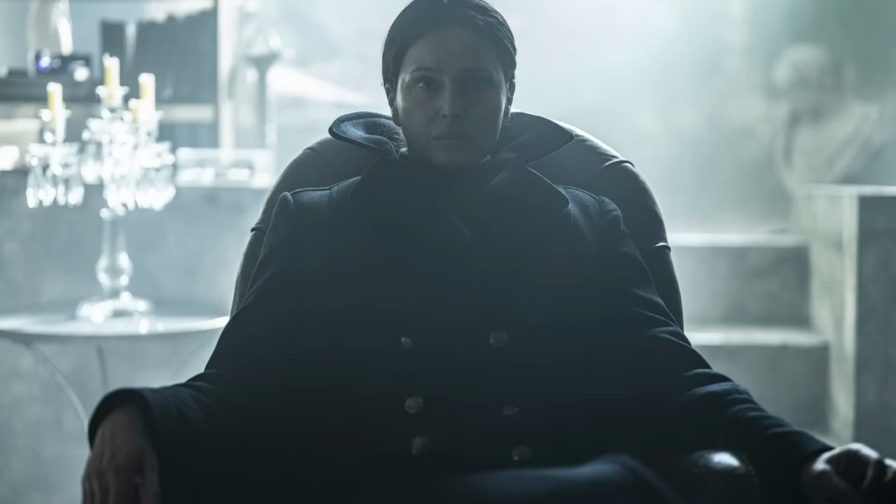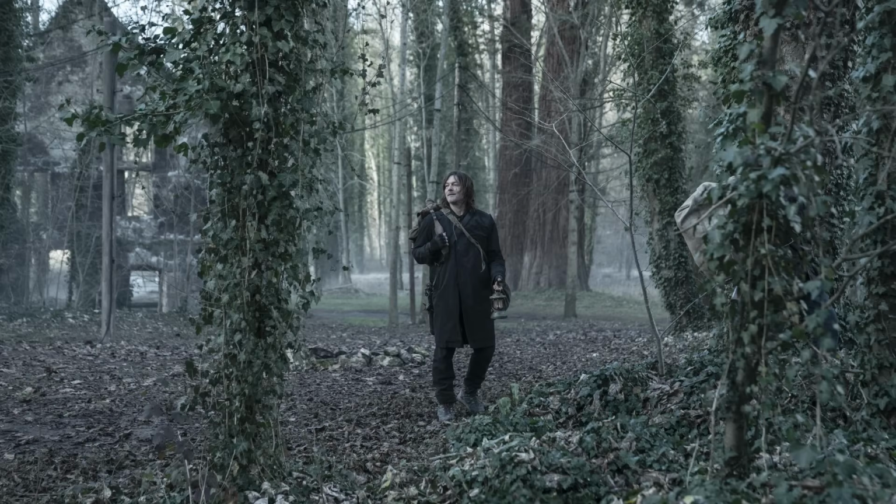We have another shot here of Madame Genet, and she is, again, back in her office or whatever, and we've seen her here before. That's why I believe that this place here that they're at, it's her main base. It's sort of just where she's living, right? And then the final shot here is of Daryl, and again, this is probably in the opening minutes. So I think overall this episode, it's really, really exciting.